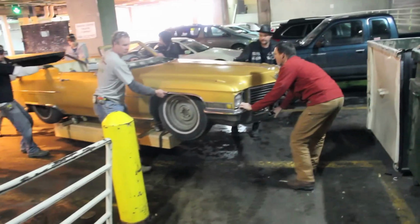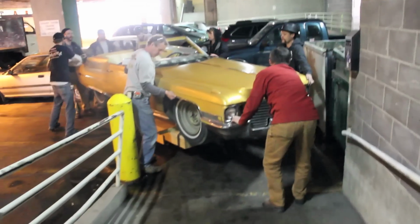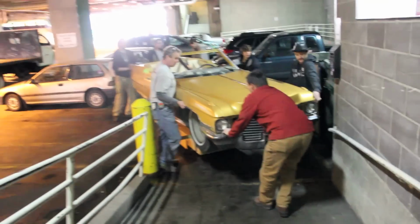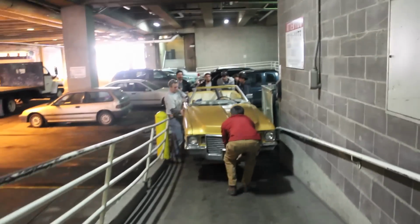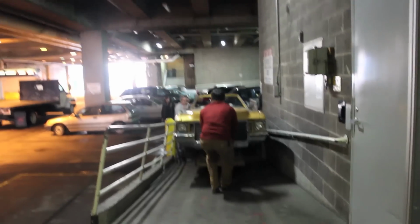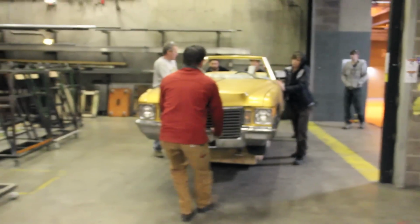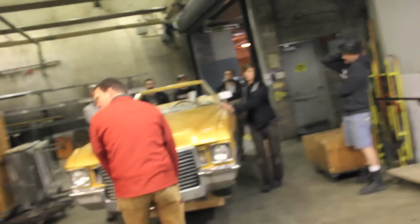Now, how does this fit? This is actually one measurement I never took. I did not expect it to go up the ramp. I thought that we would offload it onto the other. I thought we would drive it off of the back. Right. I did not measure that ramp coming up. I did not expect us to do that. We take a lot of measurements backstage to make sure that something like this would actually fit down the hallway, through a doorway, and then be able to turn around backstage as well.